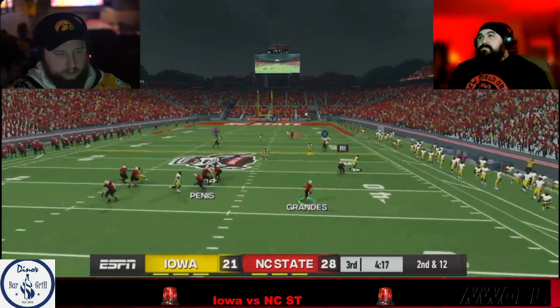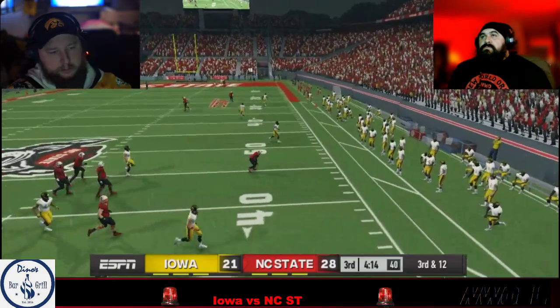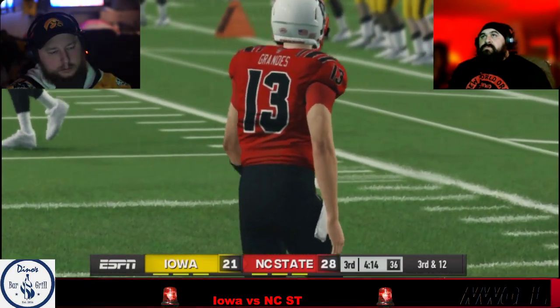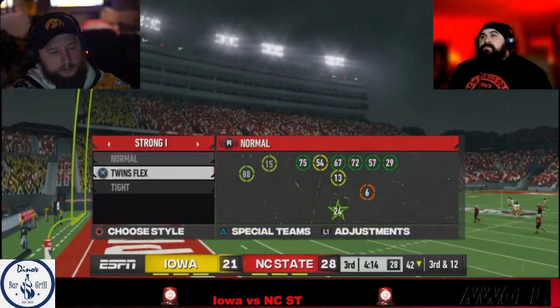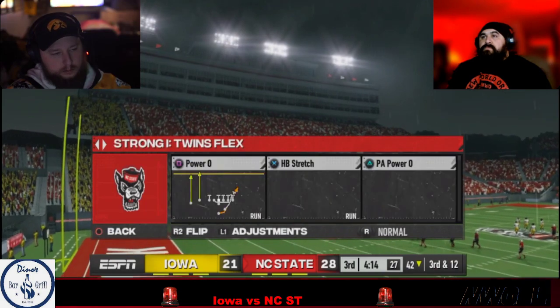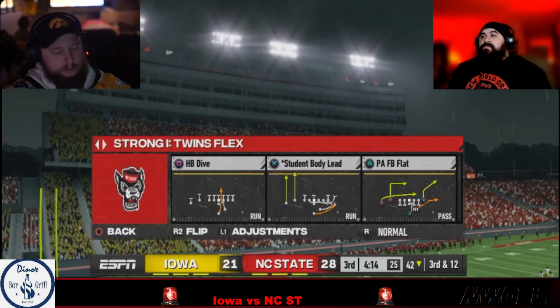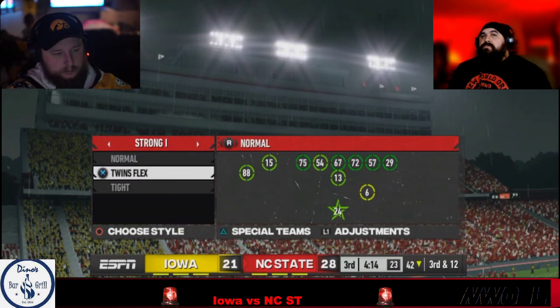Wrong eye fakes to Penis, rolling out to his right. Grande sets up, buys a little bit of time and has to throw it away as the rush comes in late from the defender. Well, nobody bet on the play action, right? And you saw the safety lurking underneath the corner route, which is usually commonplace to throw it on that play.